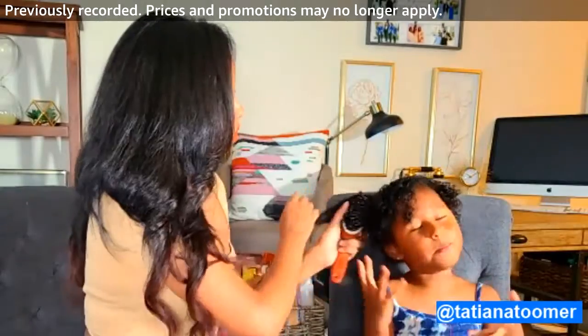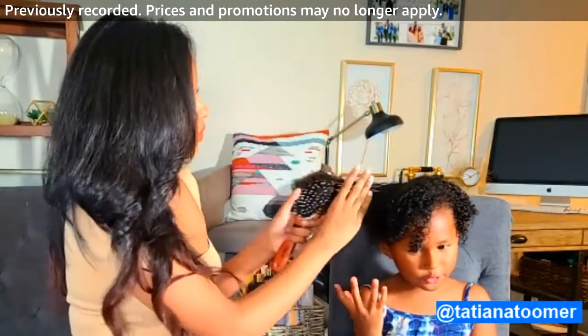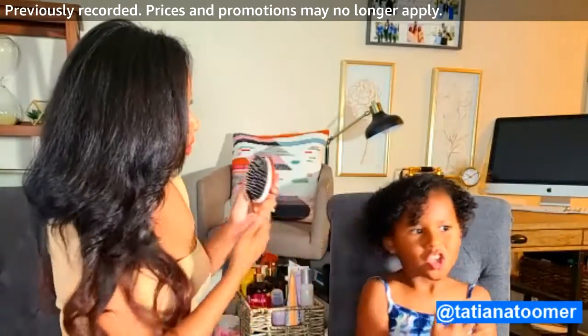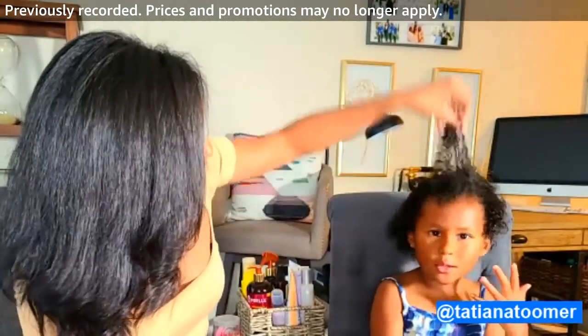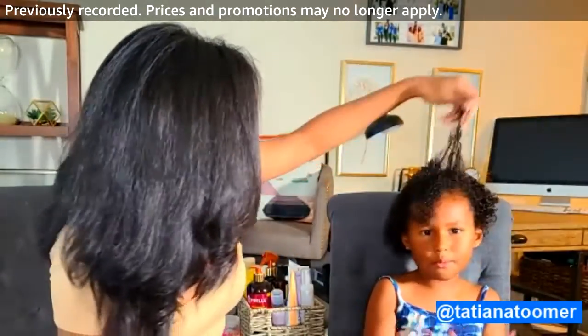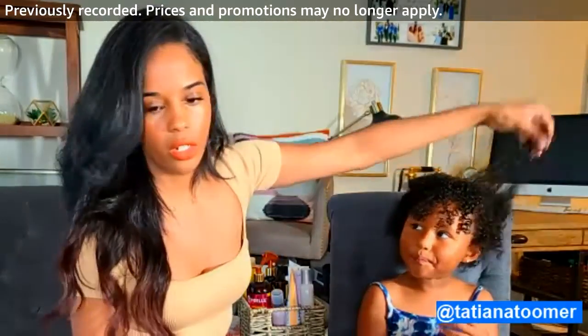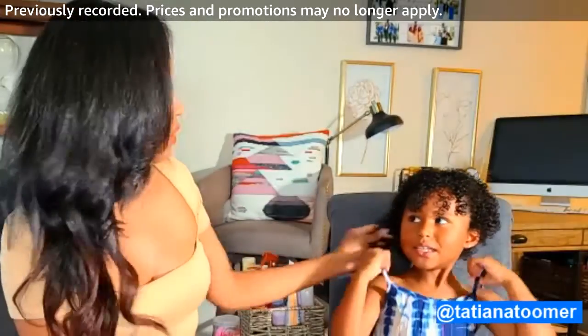When you wake up in the morning, your curls are all dried and tangled all over the place. When we put the leave-in conditioner in, it makes it so much easier, right? Yeah, it makes it easier.